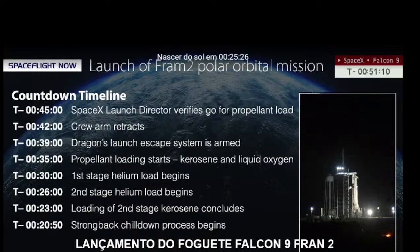We see that visually manifest as the so-called big vent here at pad 39A that begins at around T-minus 20 minutes and 30 seconds. T-minus 16 minutes, second stage liquid oxygen load begins. About the 10-minute mark, there's one final comms check with the crew on board the Dragon vehicle as well.